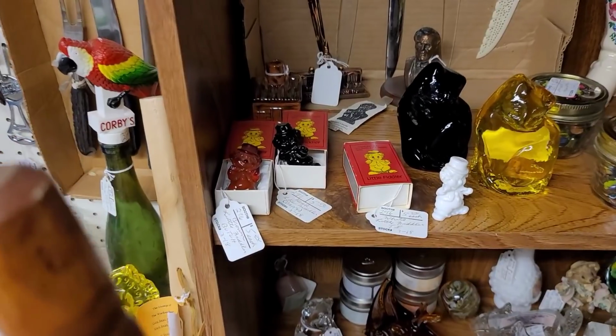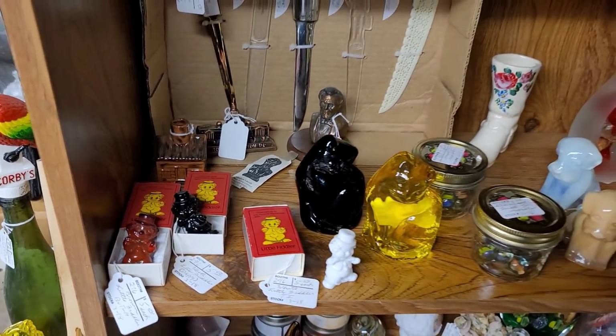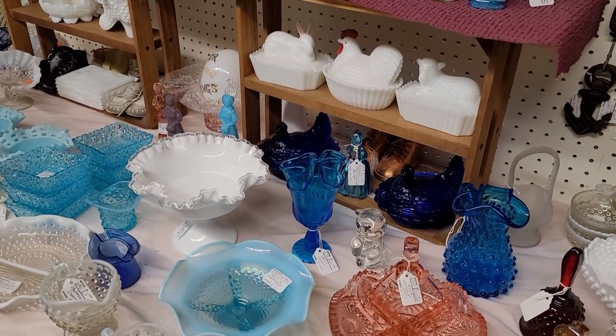And here I spot a whole bunch of Blenko glass. We do have some Boyd's glass clowns there. You're seeing the cats. This collector had a lot of glass. And I appreciate it. So did Cindy, let me tell you what.